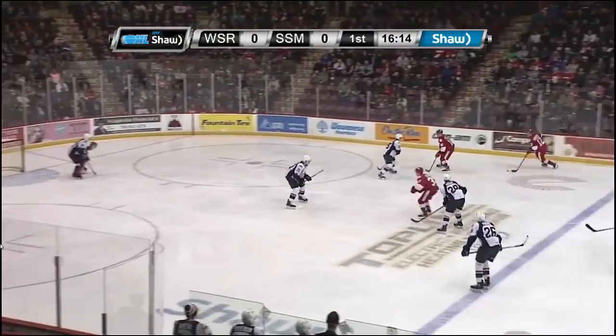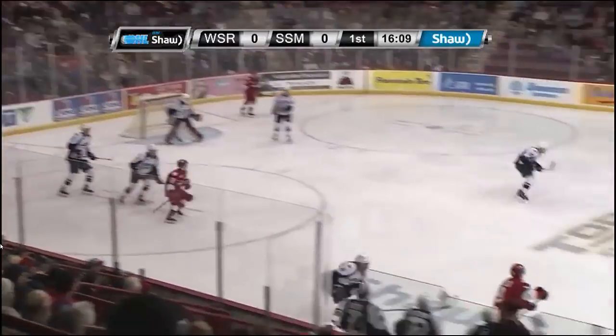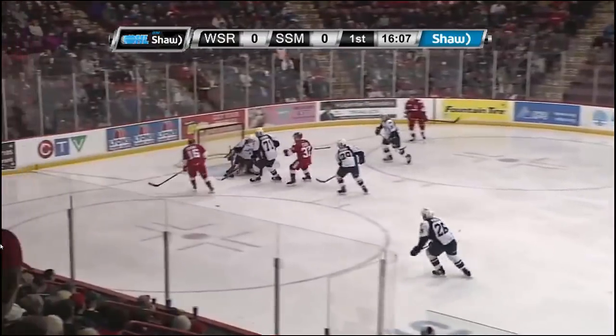And Sault Ste. Marie is on the attack. Sandin's going to support here. He jumps into the corner. Keeps play alive. Good pass to his partner.